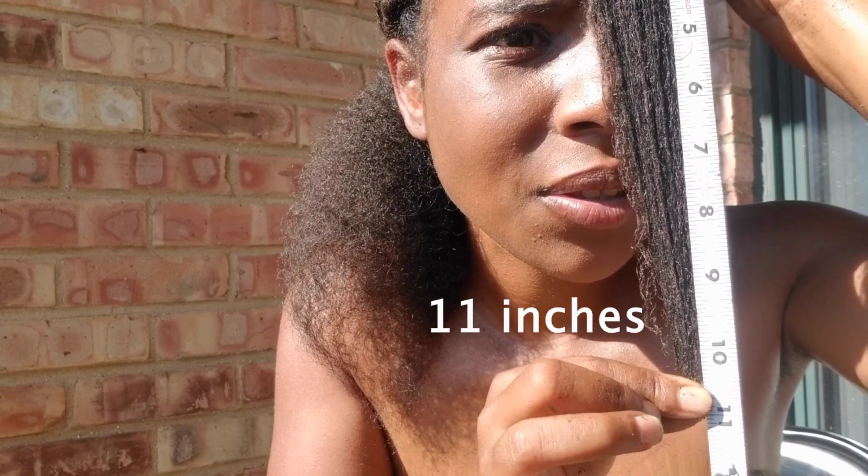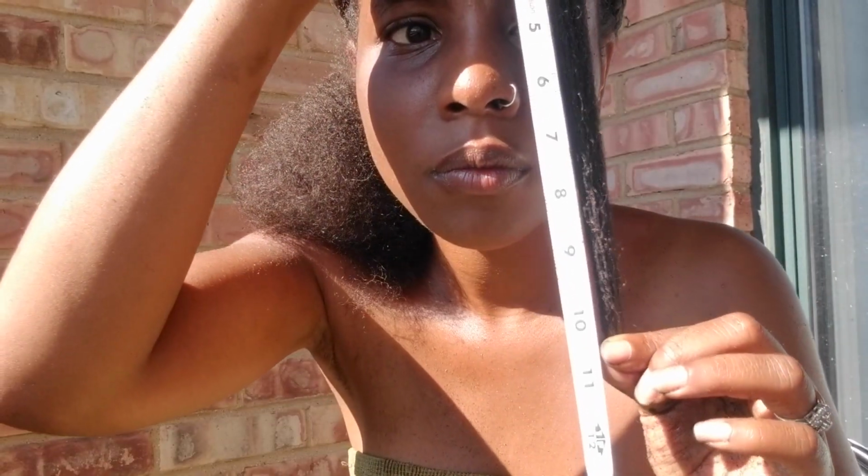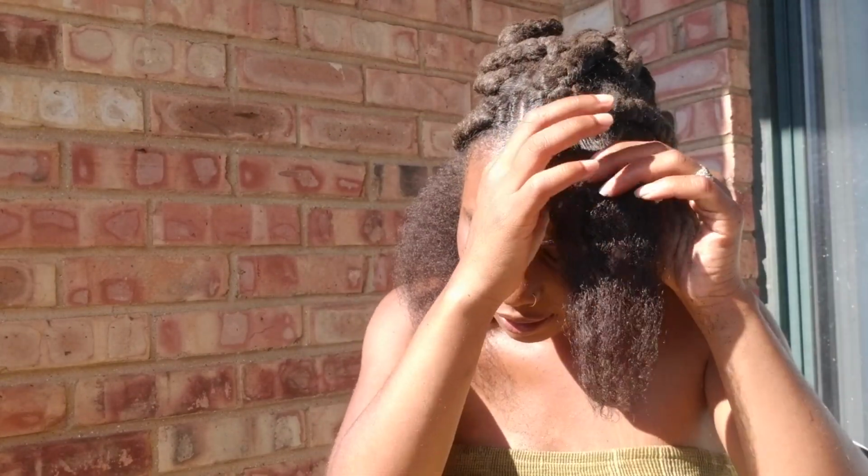Okay, so now it looks like it's at 11. It's like barely at 11. Oh, wow. Not much growth. This is life. Sometimes you're going to do the work and you're not going to see the results that you want, but does it mean that you stop? No, because overall I have been getting results from this method.